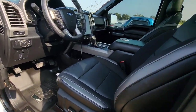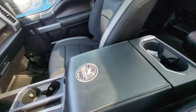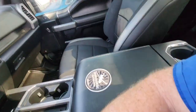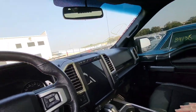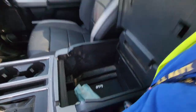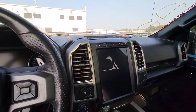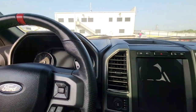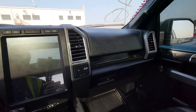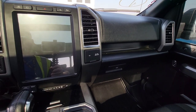All right, let's jump up in it. Silver Crest, higher, faster, whatever. Okay, so this must be a company truck or something, or is that an option? I don't know. There's a bunch of old face masks on there. I don't know, man. You got a big giant touch screen right here. Oh, the key's not in it.